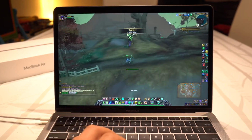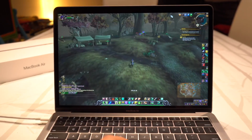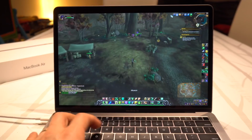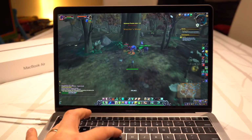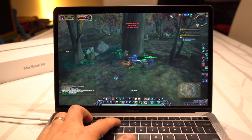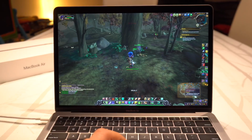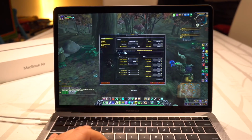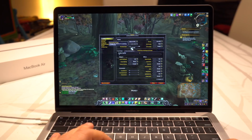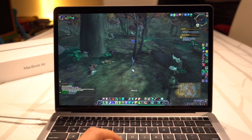Let's try a little bit heavier. A little bit more action, dropping to 45, 40, 39, 46, 37, 41. Okay, we're gonna move it a little bit higher. So, I'm gonna go 1440, but keeping graphics quality to 1.